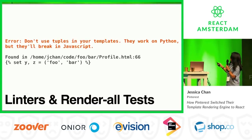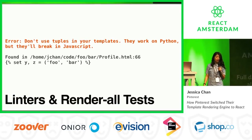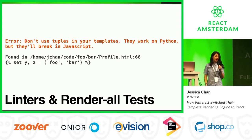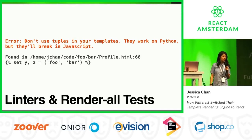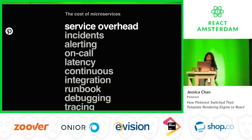And here are some of the errors that would come up. For example, JavaScript doesn't support tuple syntax. So if a developer were to write something like "set y, z = foo, bar", that just wouldn't work in Nunjucks. So this instant feedback really helped us make sure that as we were rolling out, developers weren't doing things that would break the site.